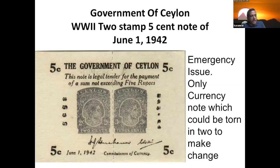So you could basically tear this in 2 and give it as change, on a 2 cents and 3 cents. I think this is absolutely unique. I think there are a few other notes in the world which were designed to be torn in two. And since most of the notes were torn in two, to get an uncirculated specimen is quite rare. Again, my father-in-law had kept some, and I was lucky to get this uncirculated note.